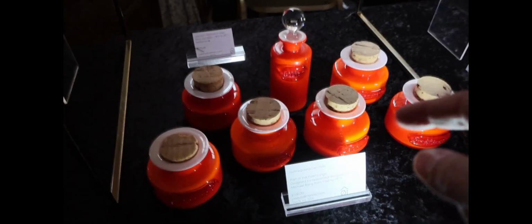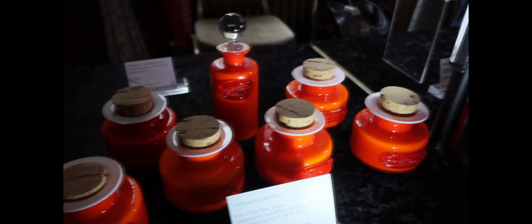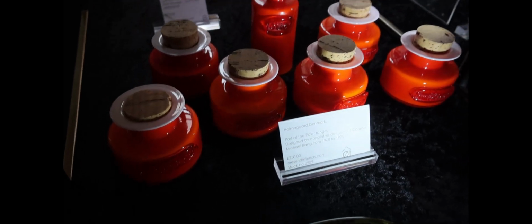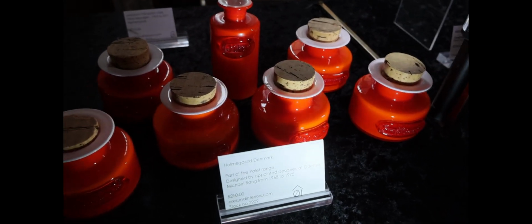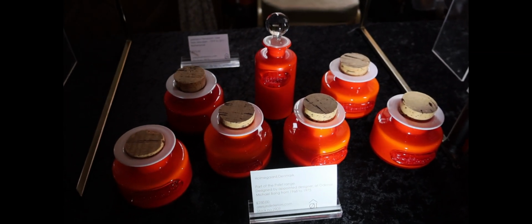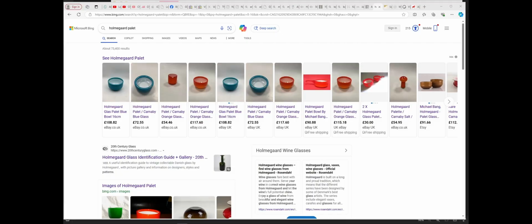These are cute. I've never seen them before. Look at those. They're really nice. Home Guard. Part of the palette range. So I'll see if I can find that anywhere. Really never seen it before. Interesting. So we know exactly what those are. They're Home Guard, made in Denmark, designed by Michael Bang, from 1968, and the range is called Palette.